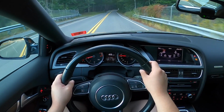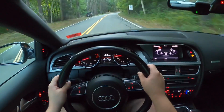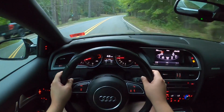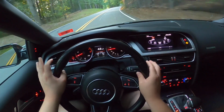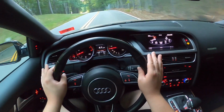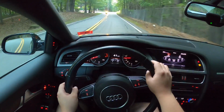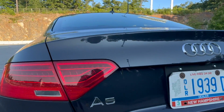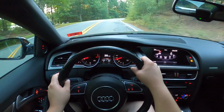I think most of the time I would keep this car in its automatic format for the transmission. I think it does a great job unless you're trying to do some sporty driving. It's really good at just kind of hiding the shifts and providing a luxury driving experience rather than a sporty one. So with that being said, I believe this Audi A5 is a great competitor to the BMW 4 Series at the time.